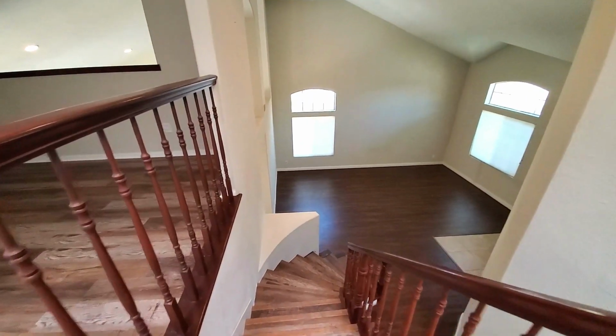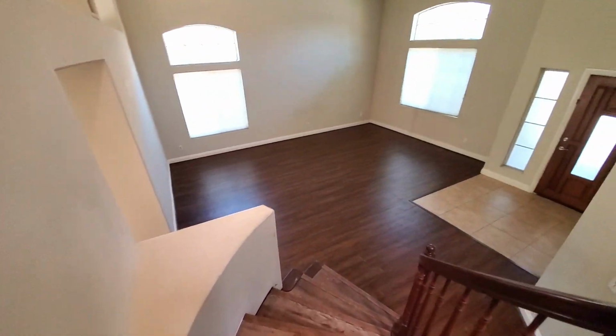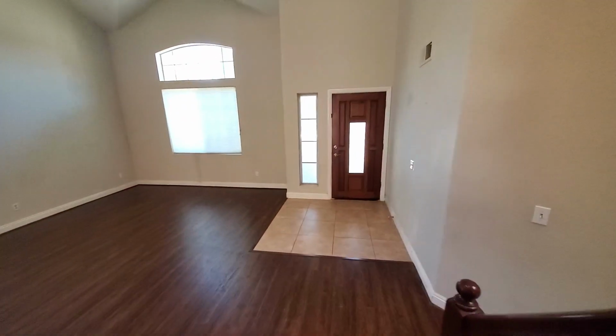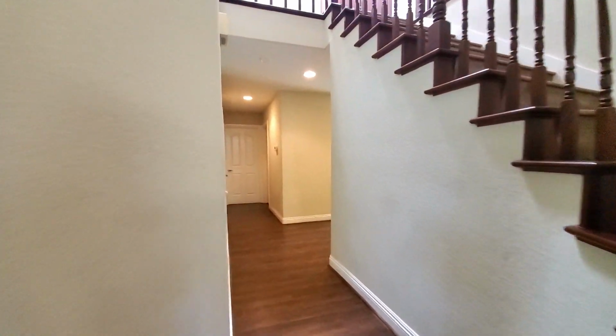I know you want to see what the master bedroom looks like, and you will definitely be pleased. Let's go back downstairs and take a look. This beautiful home is also located on a cul-de-sac.